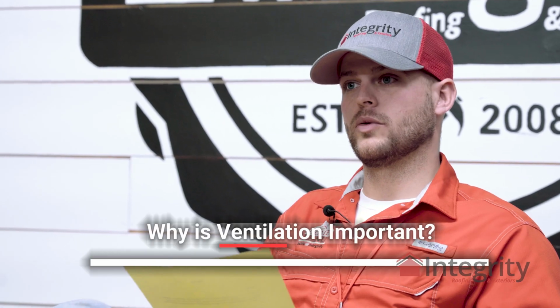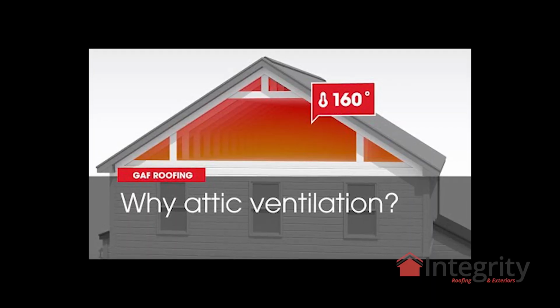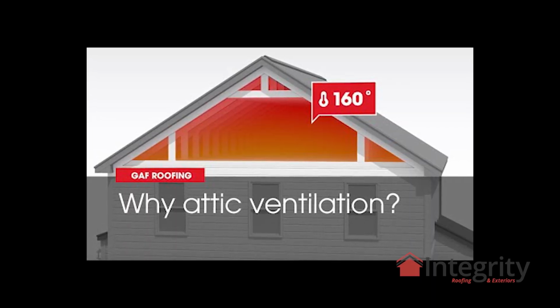So the first question we have up today is, why is ventilation important? The 3 biggest factors we look at with ventilation is airflow, heat, and moisture. So we'll start with the heat. Obviously, we've got an attic space above a living space in most cases, and you're going to have that temperature difference. So we really don't want all that heat buildup and heat getting trapped in your attic space with no way to escape. So moving on to airflow, that's really where airflow comes into play.